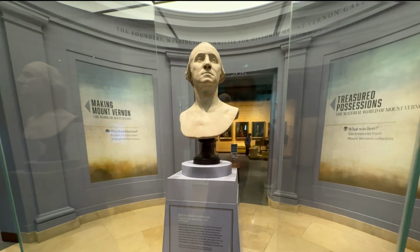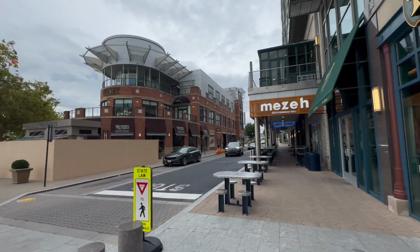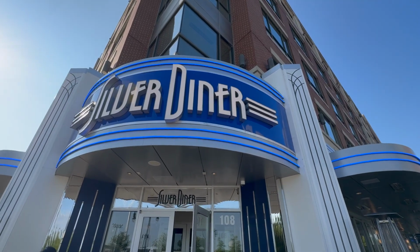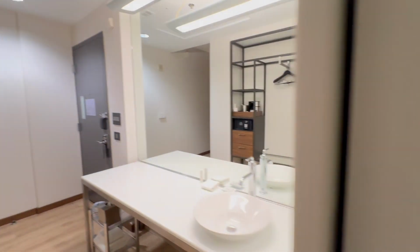And to finish this episode, I thought I would show you National Harbour. There isn't much to say apart from its popular Ferris wheel on the water, and it's a place for conventions, but Silver Diner is an absolute gem and a favourite of mine. I was there for breakfast and dinner most days, and my hotel was the AC Hotel National Harbour, which was very comfortable and reasonably priced.